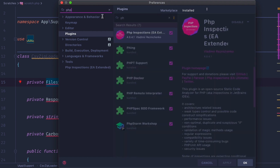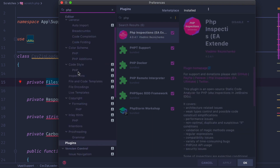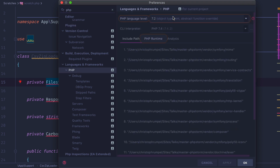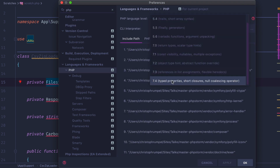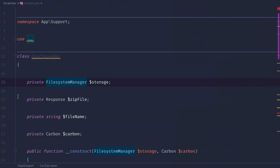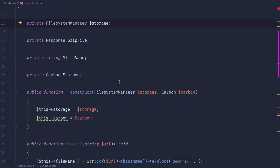Here we go. PHP, and then down here we should see the PHP version that we can pick. And we want to pick 7.4. Yeah, let's do this. So now PhpStorm knows about these typed properties, so we're good here.